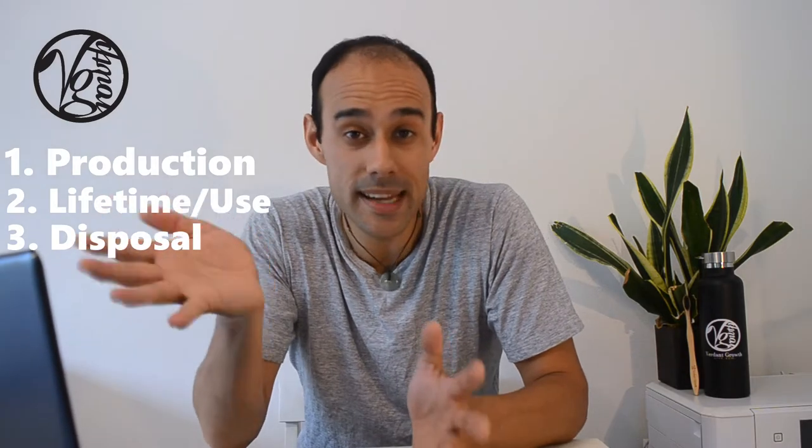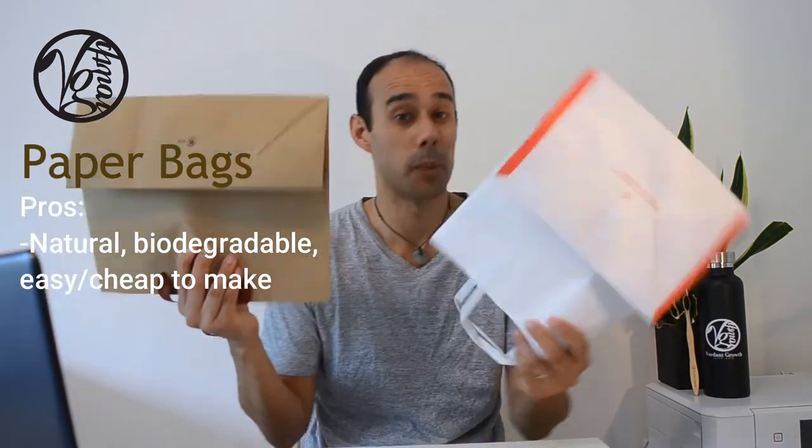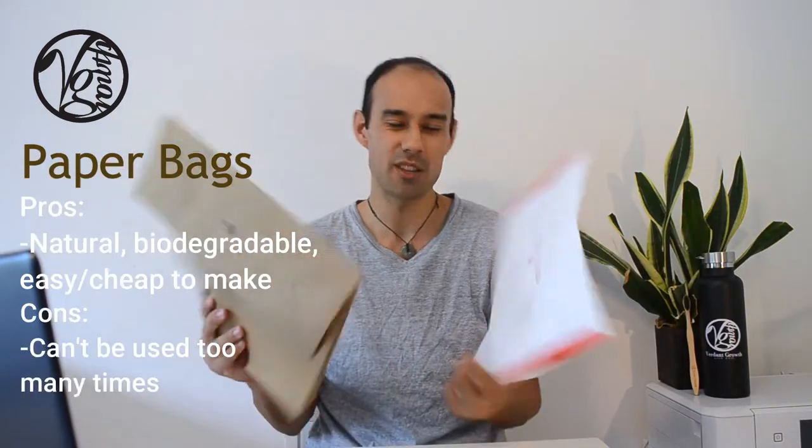Generally, we can break down eco bags into four different categories. Paper bags. They're made out of natural materials, they're biodegradable, they're easy and cheap to make. The only problem is that you can't really use them that many times before you have to throw them away.